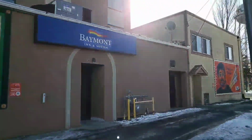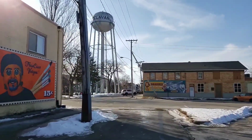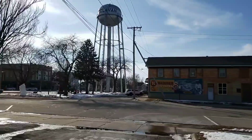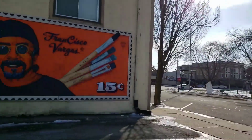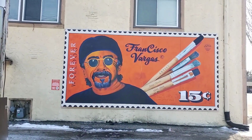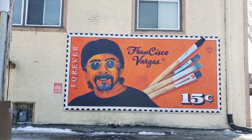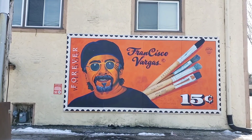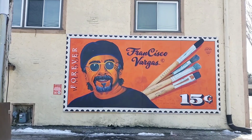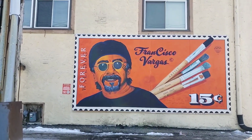And go down to the next one, which is right behind the 2nd Street Saloon. This was dedicated to the memory of Francisco Vargas, award-winning artist, muralist from Fresno, California. He created the largest painting mural stamp in the United States.